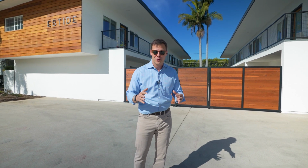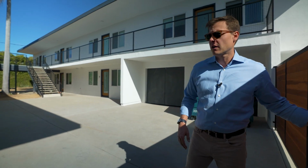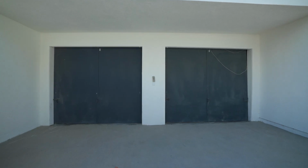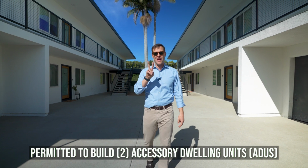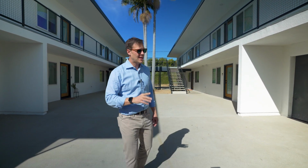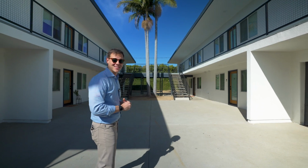And let's walk through this property. Let's come take a look and show you what this property is all about. All right, so just getting in here, the first thing to point out is the garages on each side. You got 2 garages on both sides. These are permitted to do ADU units. We can get 2 ADUs here, converting these garages into units. That would create a total of 14 units at the property, increasing the cap rate. Let's go walk around and check this out.